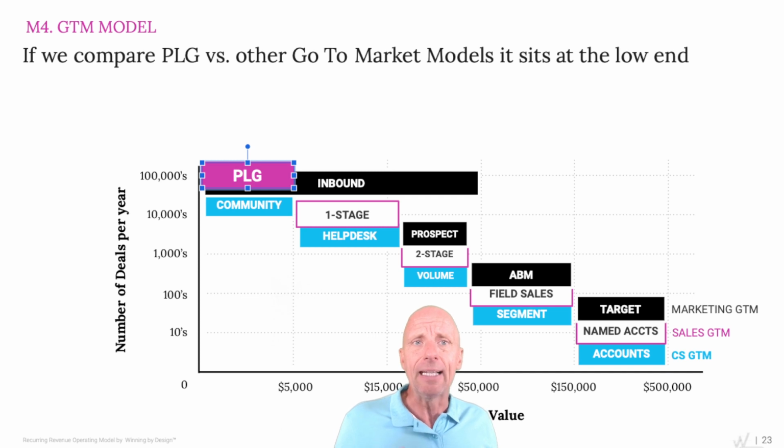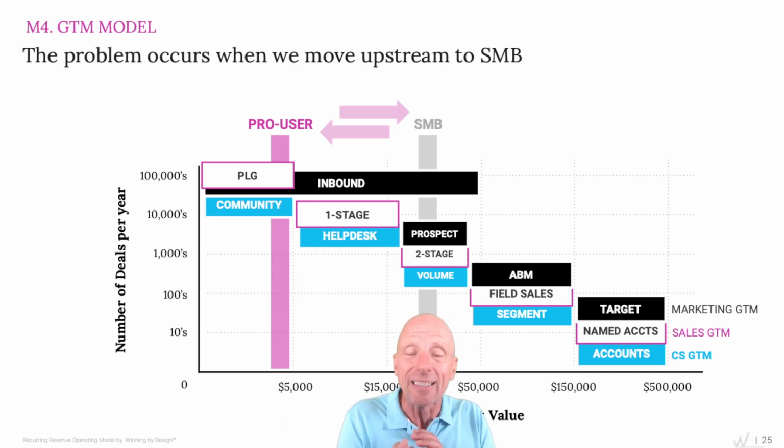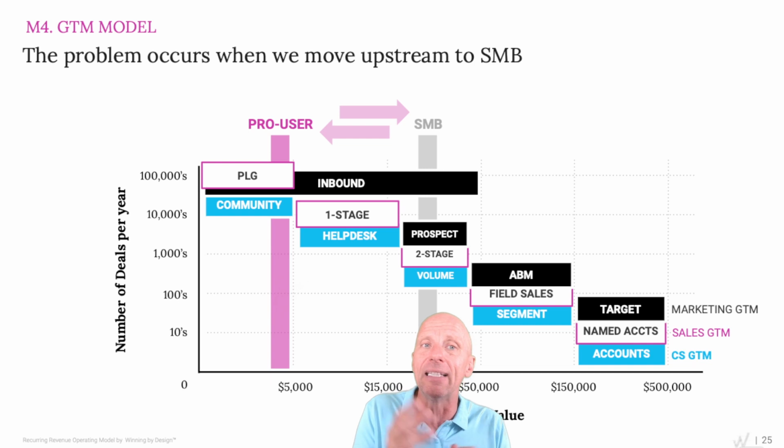Now, what I see is that it maps very well to what we see today as a pro user. I'm an advanced user of OBS and Adobe and solutions like that. I'm a pro user, and I'm willing to spend money on that. When pro users spend money, they can easily spend a couple of thousand dollars a year, because they're a professional user and it's part of them making money. That's where that sits. Product-led growth in B2B really originates with a pro user audience. Keep that in mind. The professional user. Where it starts to run into problems is when we start moving this to SMB. And in the growth model where I'm going to go next, at some point we want to grow.